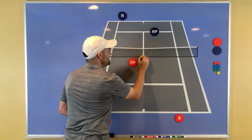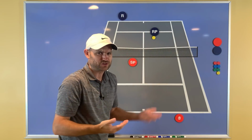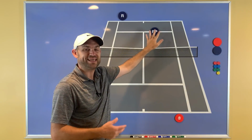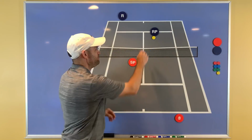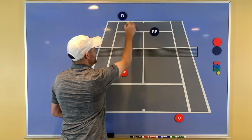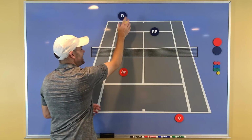So when you poach, hit it hard at the feet. You're not trying to hurt anyone or hit anyone. Hit it low near the feet of the opposing net player. Baseliners should hit it to baseliners. Net players need to aim to net players.